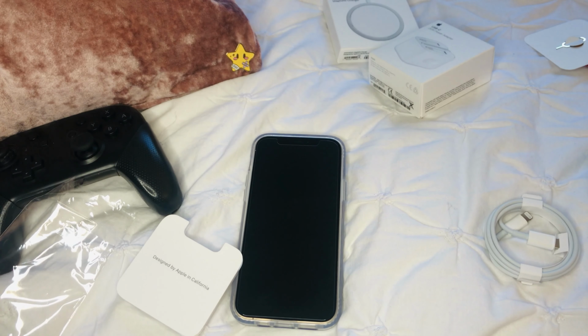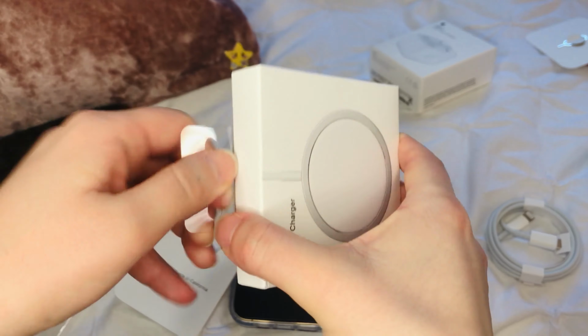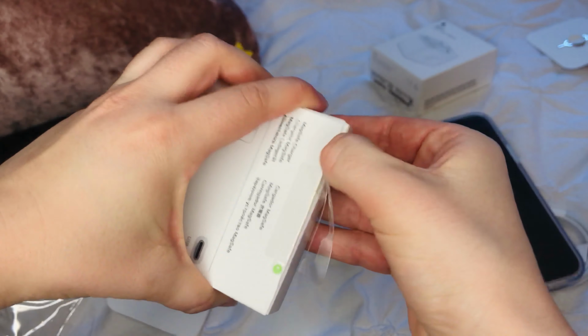Okay, right. I'm gonna set up the MagSafe charger now, and we'll give that a go and see if that works. So we've got the charger. Open, open, open. Come on. Seriously, how do I do this?